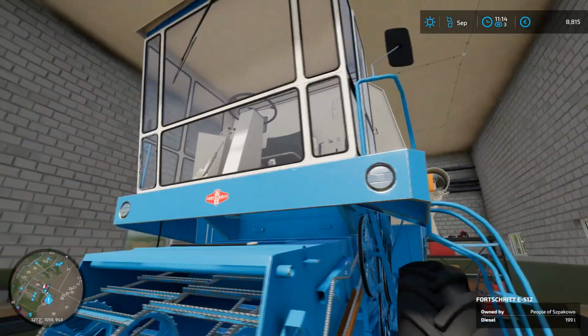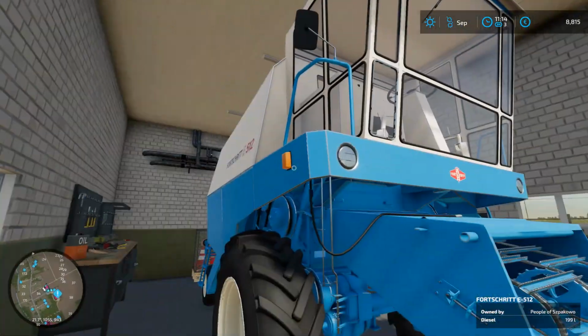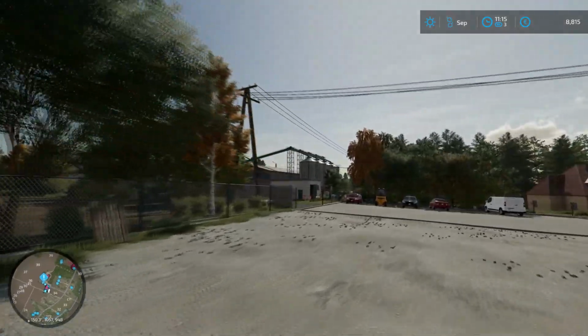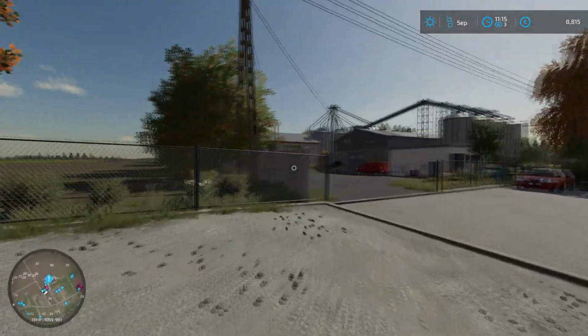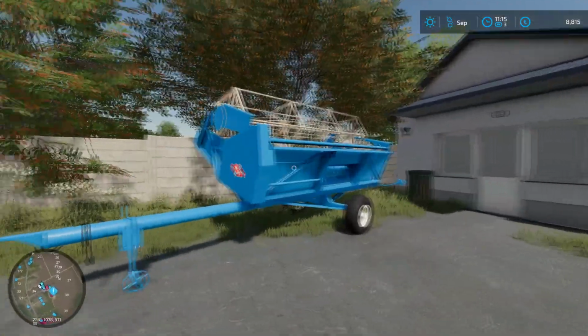But yes, so this is the harvester that we are borrowing. The Fortschritt E512, there it is on the side. Now the header, they've said, is just in the next lot over. That should, yes, there it is. That is ready for collection.